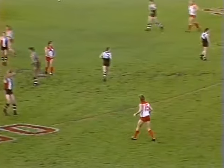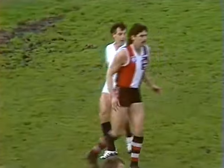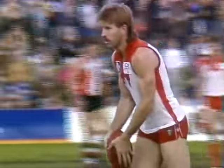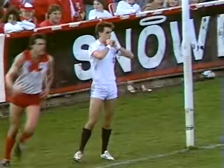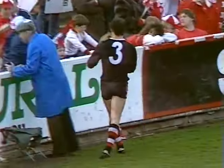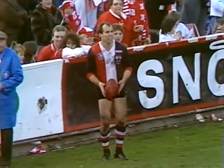Tui marks at half forward, about 45 metres out. Been a bit of a success story, Bernard Tui, since being moved up to full forward. Thumping kick, plenty of distance, but slightly inaccurate. That's out on the full. The free kick goes to St Kilda. It'll be taken by Sheldon in the back pocket.